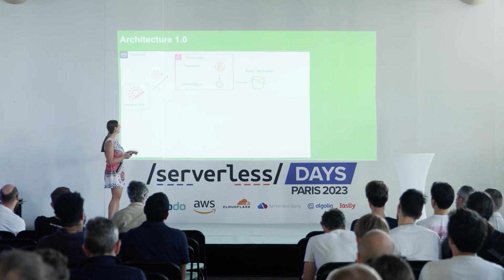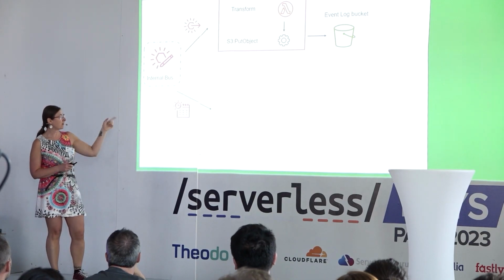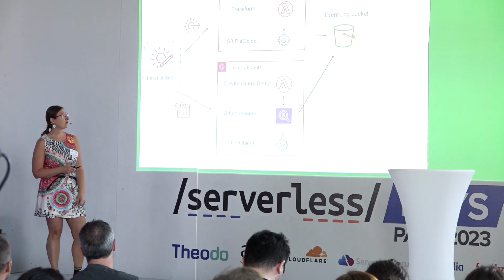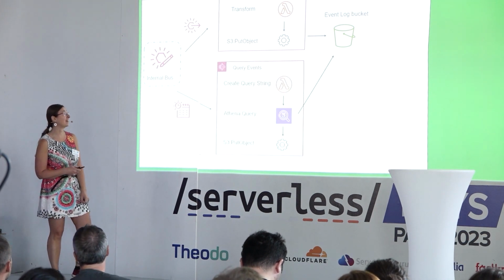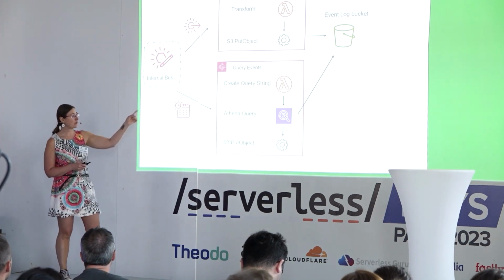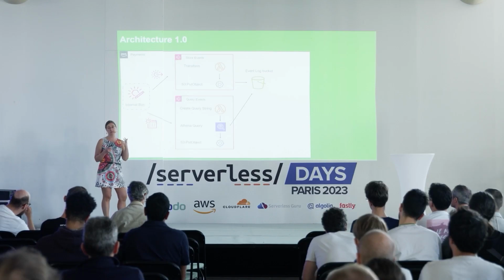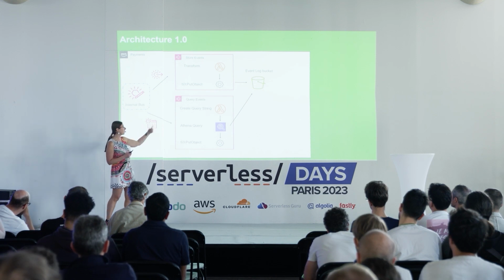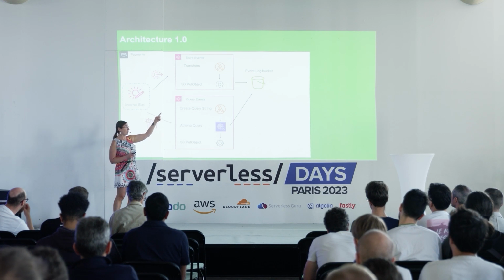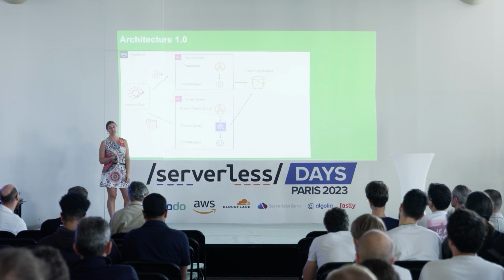At the same time, we leverage another feature of EventBridge, which is the scheduler. So we create a scheduled event that runs every hour and triggers another step function that we call query events. So what we do with this one, we use a Lambda to create a query string. So it takes the timestamp of the event and does some string manipulation so it can be used by Athena to run a query.